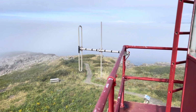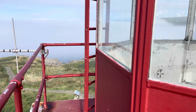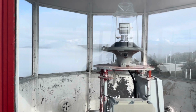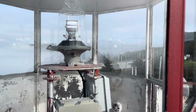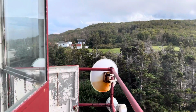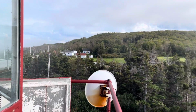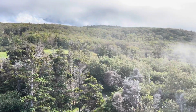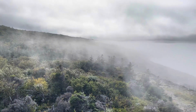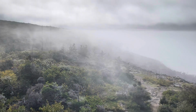The lighthouse is no longer an official navigational aid. It's maintained now by the Friends of Point Prim, who do all the work of maintaining the grounds and the building. I'm pleased to support them in their work by donating 10% of each painting of the Point Prim area that I sell. And if you visit the show notes, you'll see a link to the Friends of Point Prim, where you can make a donation of your own if you so choose.